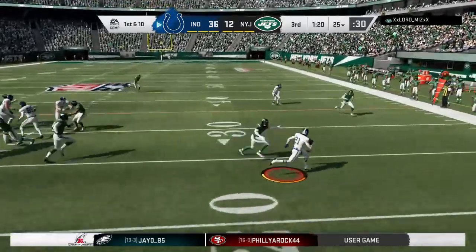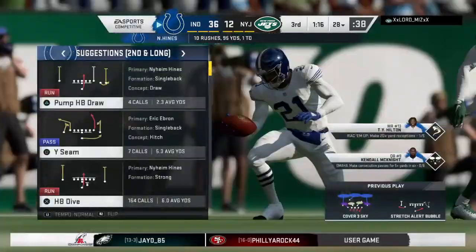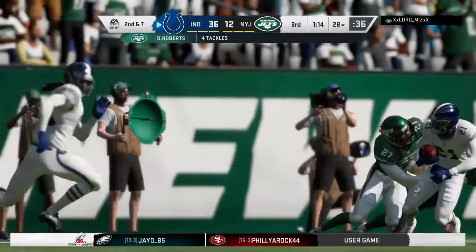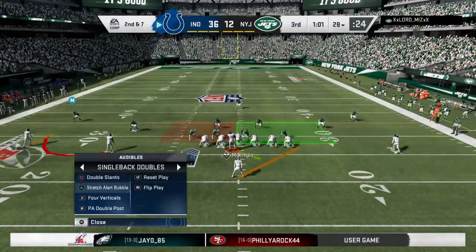Here's a handoff to Hines to begin the drive. And he'll be upended at the 28-yard line. Just a 3-yard gain there. In my book, that's running the ball well but with intelligence. How about him keeping the clock moving, staying in bounds?